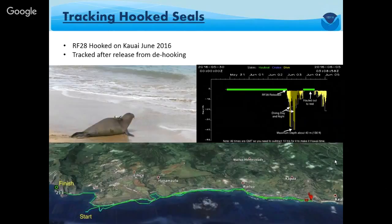So one of the things we do is we put transmitters and instruments on seals when we have them in hand and we're, say, removing a hook from an animal, especially with a surgery. Then we like to give them a little tag when we send them out. And I did bring some show and tell. I forgot to unwrap them.